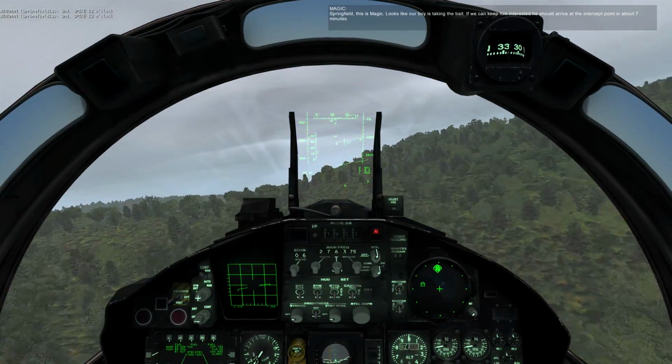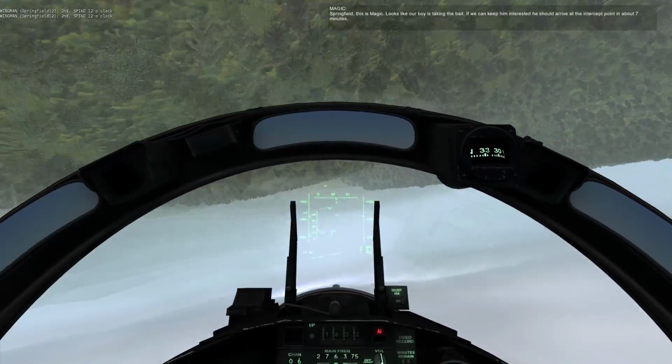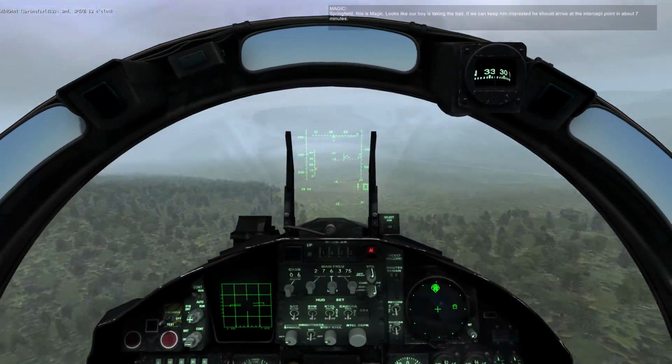Springfield, this is Magic. Looks like our boy is taking the bait. If we can keep him interested, he should arrive at the intercept point in about 7 minutes.